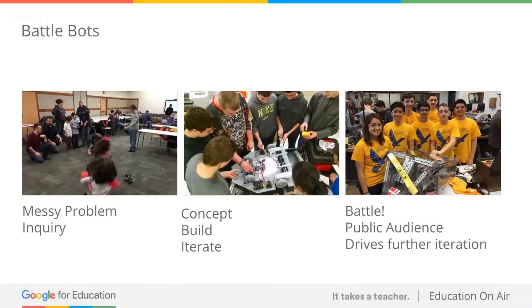And talk about a great public authentic experience. We take this finished battle bot over on the right. This is actually on fight day. We go into this cage and we fight in front of this big public audience. And it actually drives a lot of iteration. Sometimes if we know we're going up against a certain bot, we're going to do something different to our robot. Or if we got beat up really bad, we're going to go back to our pit and we're going to fix ourselves a little bit.